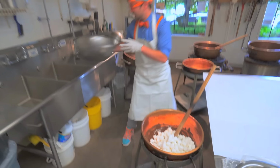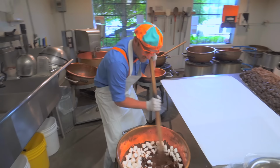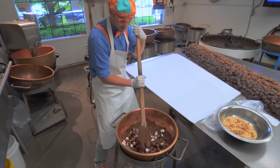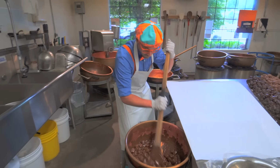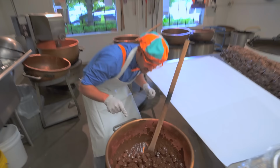Whoa, look. You have to mix the chocolate and the marshmallows really good together, so then you see no white, you only see chocolate. We're almost there. Ooh, all right, looks pretty well mixed. Do you see that? Looks like chocolate covered marshmallows.